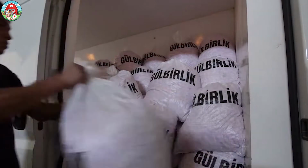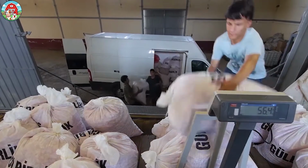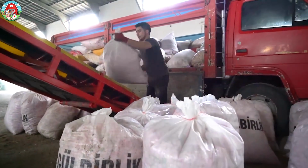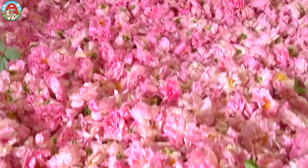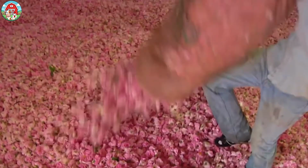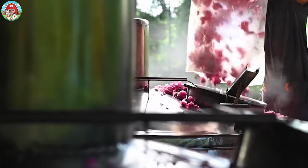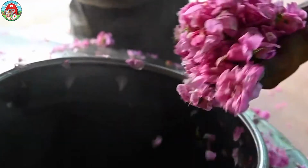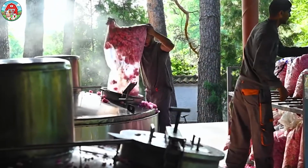Once gathered, the petals are weighed and carefully inspected for quality. Only the freshest, most fragrant flowers will make it to the next stage. Here's a surprising fact. It takes over 3,000 kilograms of rose petals, that's millions of individual petals, to produce just a single liter of rose essential oil. A reminder of how rare and precious this substance truly is.